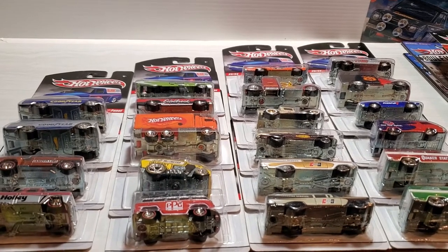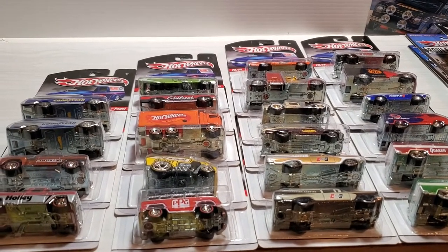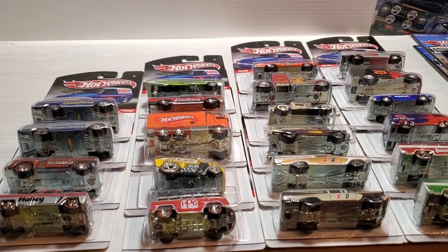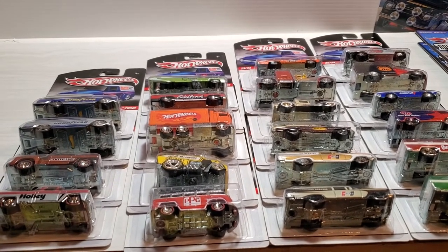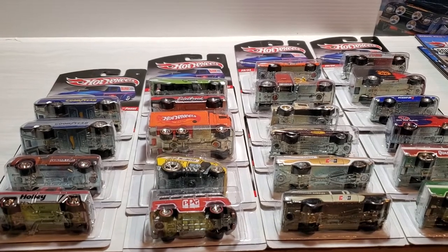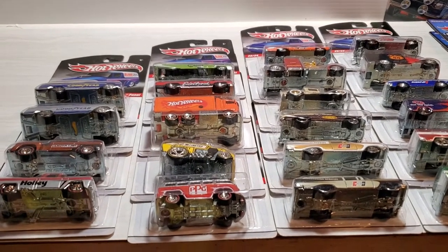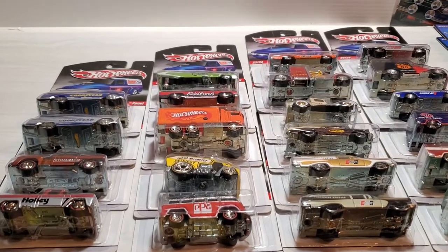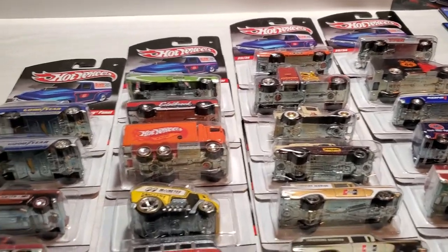The first one was Larry's Garage, copyright 2008. And then I showed you Larry's, Phil's and Wayne's Garage, copyright 2009. And this is a series that is copyright 2009 as well. So I believe after the Garage series, they came out with this series. And it's a very cool series of cars, and it's similar to the previous series.